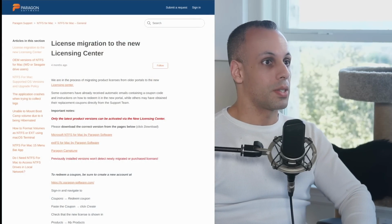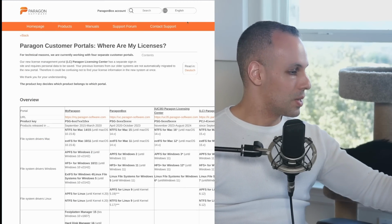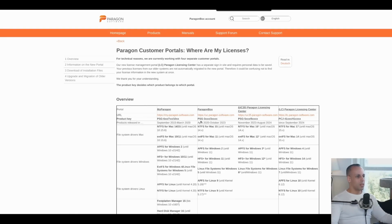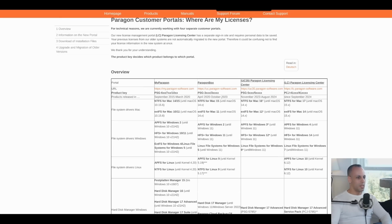Now, the reason that you have this is because they have not just 2 licensing systems. Apparently, they have 4 licensing systems. I mean, this is something else. So, here we go. Paragon customer portals. Where are my licenses? You have My Paragon, Paragon Box, Paragon Licensing Center, and LC, Paragon Licensing Center. This is a maze.